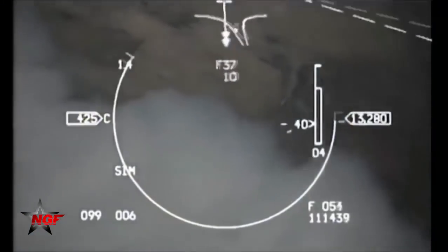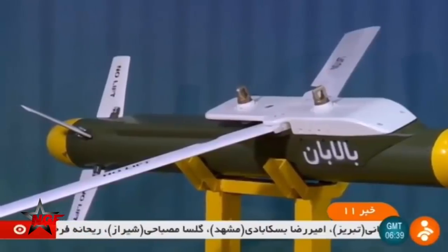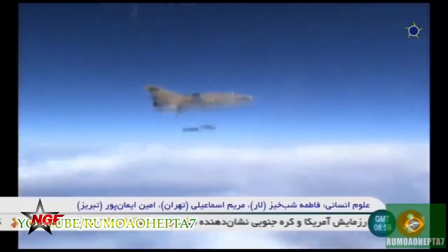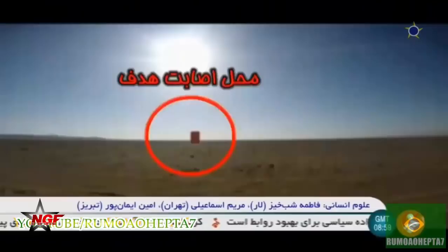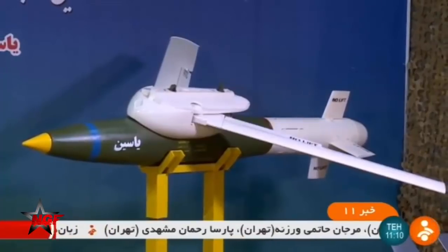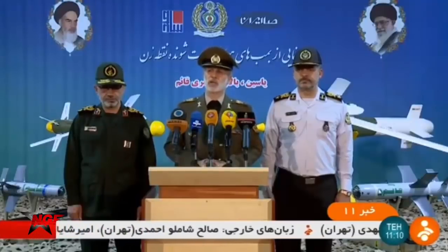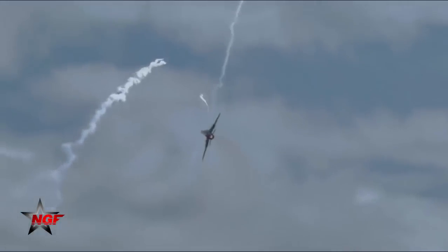In a drill in 2017, the name Yasin Bomb was first mentioned. Although no image was released, it was announced that an F-7 fighter had successfully tested the 60-kilometer bomb. With the official unveiling of the Yasin Bomb in 2019, this bomb was added to the list of operational weapons of the fighter bombers of the Iranian Armed Forces.